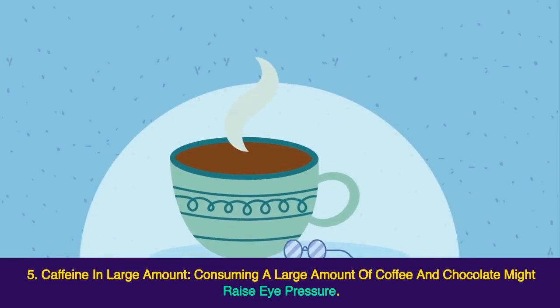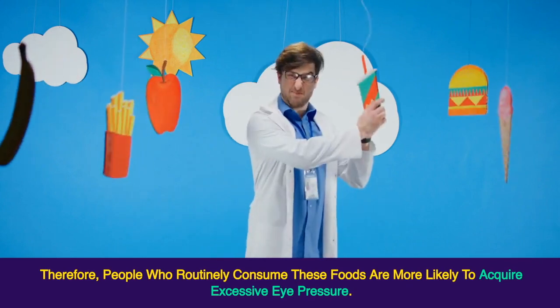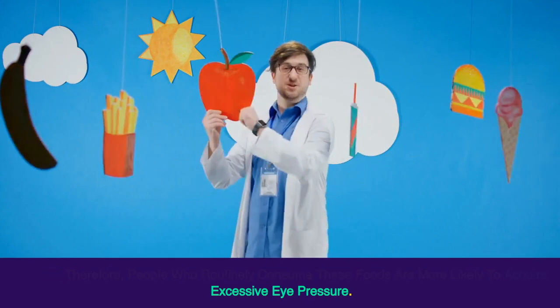5. Caffeine in large amounts. Consuming a large amount of coffee and chocolate might raise eye pressure. Therefore, people who routinely consume these foods are more likely to acquire excessive eye pressure.